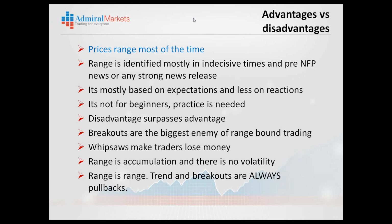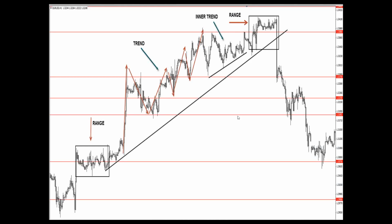And if you are correct, then you wait for another channel line to touch, then you can trade it. So trends and breakouts always have pullbacks, and that gives us the edge in trading. It gives us the edge because we can exploit a breakout or we can exploit the retracement pullback. So that is, for me, a big advantage of trend. This is a picture where I show you what is range and what is trend.